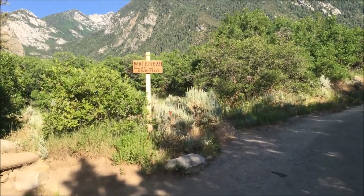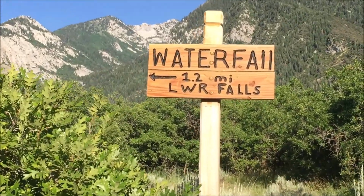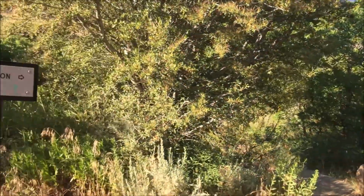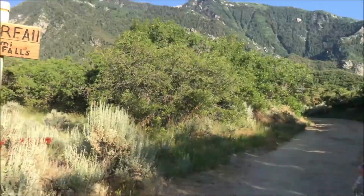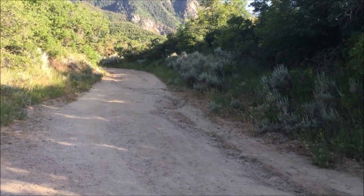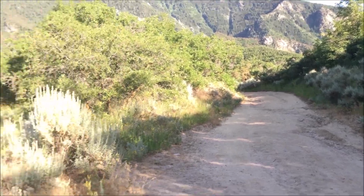Okay, we're at 0.9 mile and you can see the sign here for the waterfall. 1.2 miles away to the lower falls, which is all we're going to tonight. And then Bells Canyon Trail just goes off to the left. You can't miss the signs. If you keep going straight up the road, that goes around the reservoir and you'll end up back at the Boulder Trail and then eventually back to the Granite Trail. So, all right, here we go.